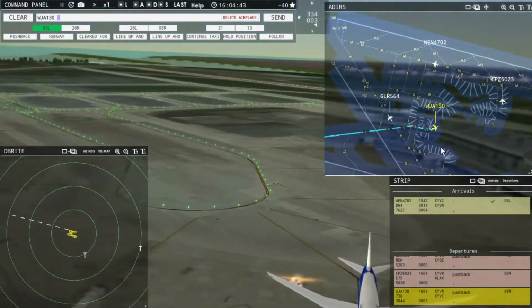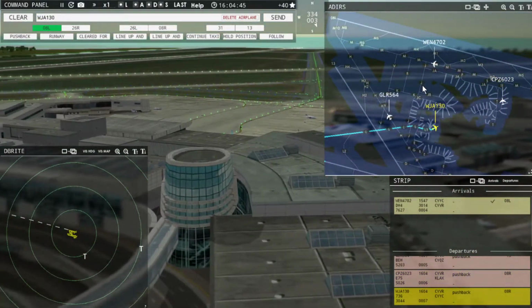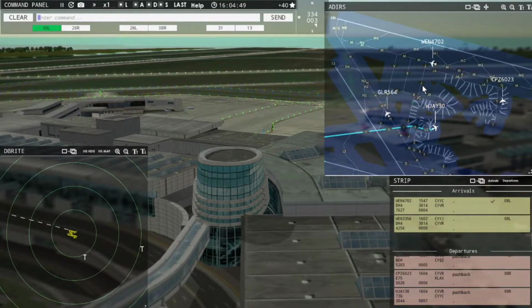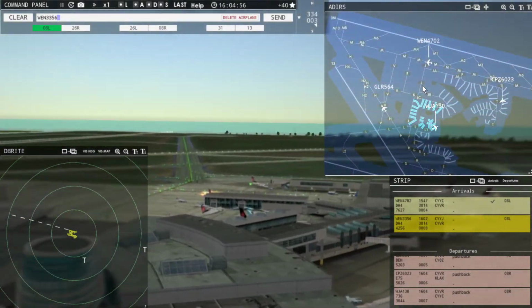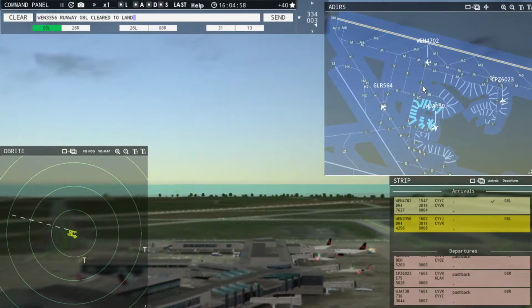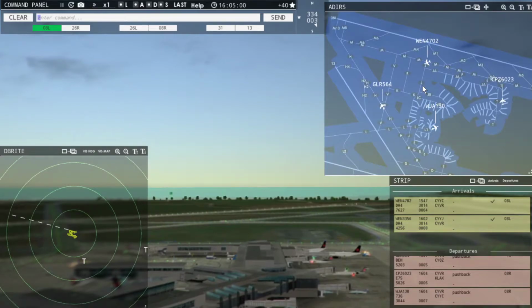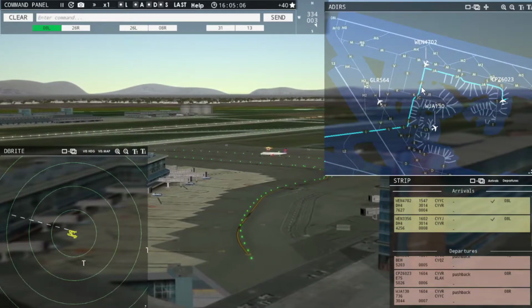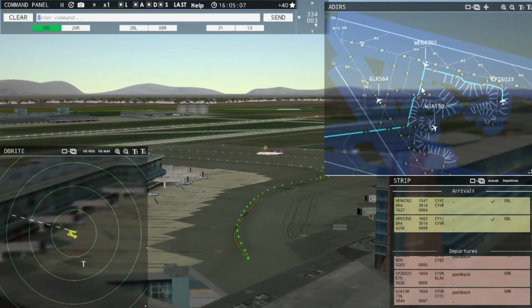Yeah, that's fine. Those are fine taxis. Ground. Compass 6023 ready to taxi. Tower. Encore 3356 will be runway 08 left. Encore 3356. Runway 08 left. Clear to land. Runway 08 left cleared to land. Compass 6023. Continue taxi. Continue taxi Compass 6023.